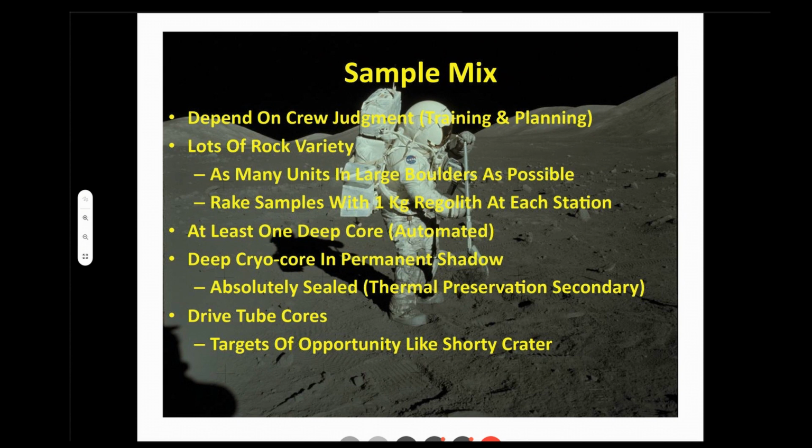We need a lot of rock variety, as Apollo has given us. We learn from that variety all the time. And as many units in large boulders as possible. Large boulders, as we find from other missions, have a lot of subunits within them, and they need to be sampled. Also, let me put in my usual plea to allocate entire samples for investigation by consortia. You learn a lot more from a large rock than you're going to learn from a small aliquot. Rake samples with 1 kilogram regolith at each station certainly should be done. Those have been very, very valuable.